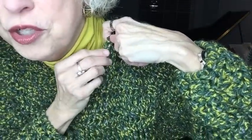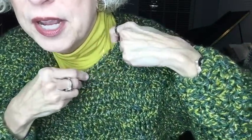And I did my trim in an L hook too, because I didn't size down for my trim hook. I'll tell you what I did for the trim. Around the neck I did a row of single crochet, and then on top of that I did a row of reverse single crochet, and that's single crocheting backwards.